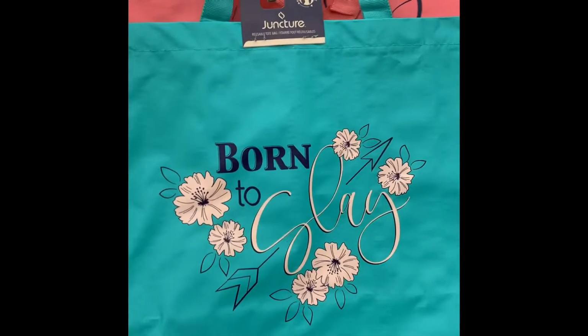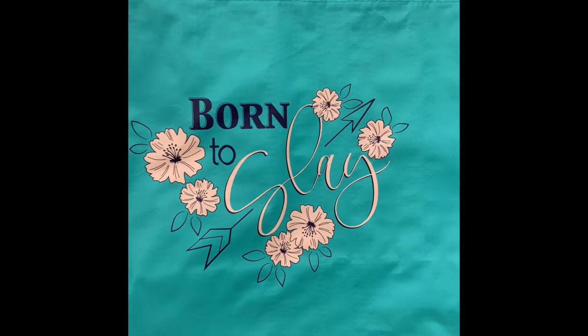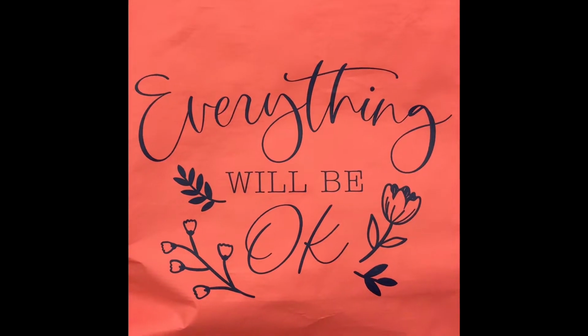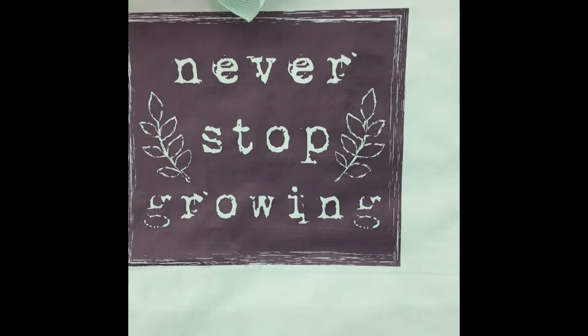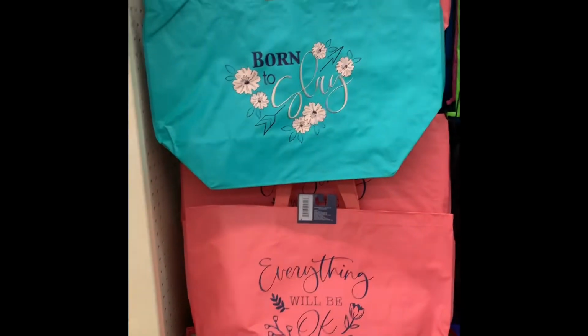Some new bags out this week at the Dollar Tree. Born to Slay. I like this one. Everything will be okay. And then this one, it says never stop growing. And these are very, very big bags. I'll stand back. That's a big bag.